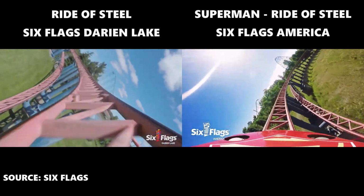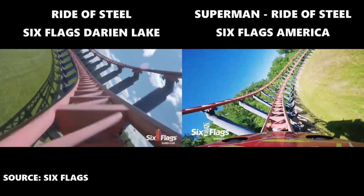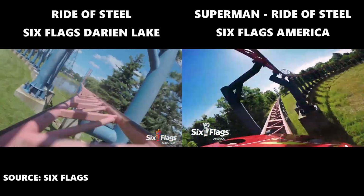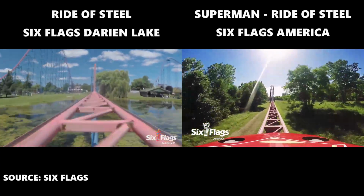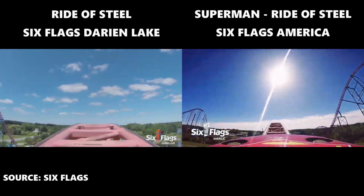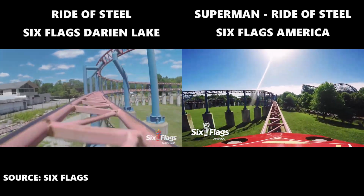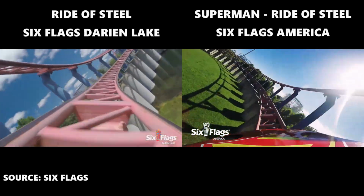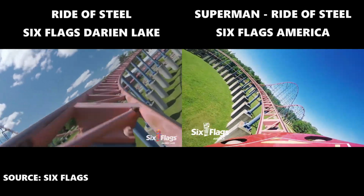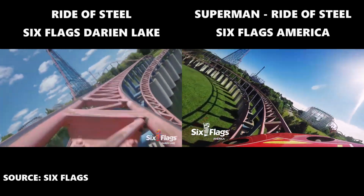The ride layout works a little better with the first of the two at Six Flags Darien Lake, mostly because of the ride's interaction with the water. But the Six Flags America version still manages to work with what they have by providing a nice journey out into the woods. When ranking all the hypercoasters, some might put these two down near the bottom, which I would slightly disagree with. I can understand that they aren't the best hypercoasters out there, but a weak hyper can still be better than many other roller coasters.